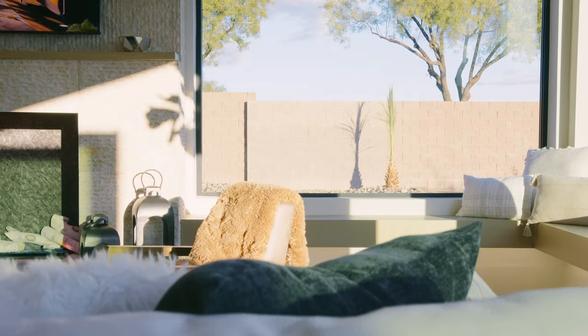Before we get started in this tour, I'd like to give a shout out to Lorel Towns with eXp Realty for letting us tour this amazing listing.